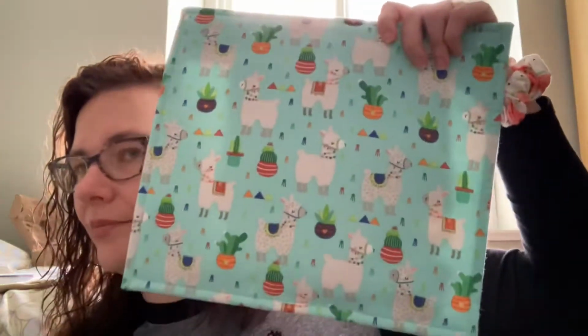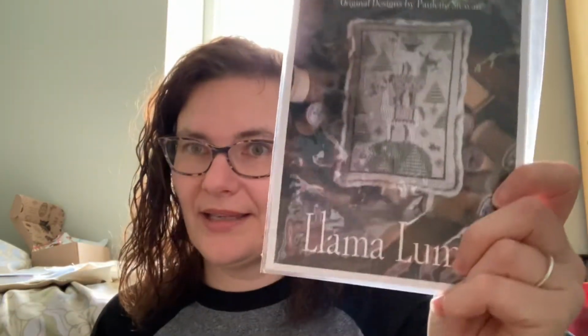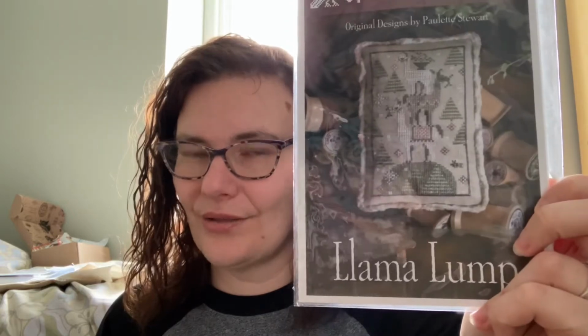Here's another bag from Kim. And this one is quite apropos because it's Llama Lump. I want to do this one this year so bad. It's on a list. I have to clean this bag.